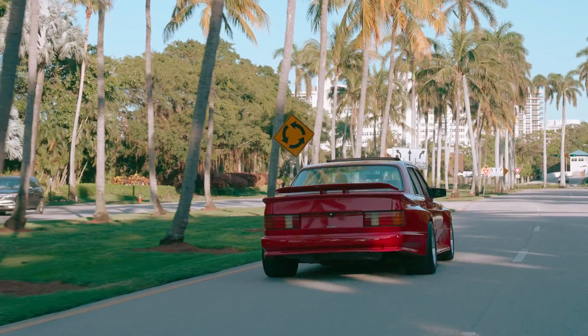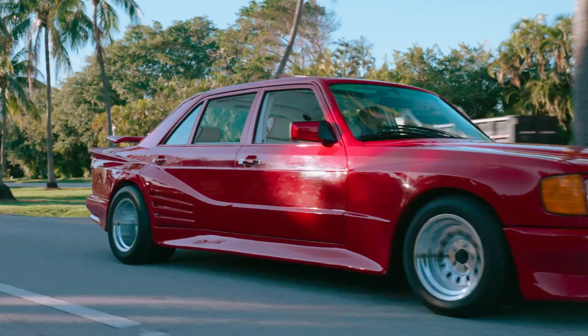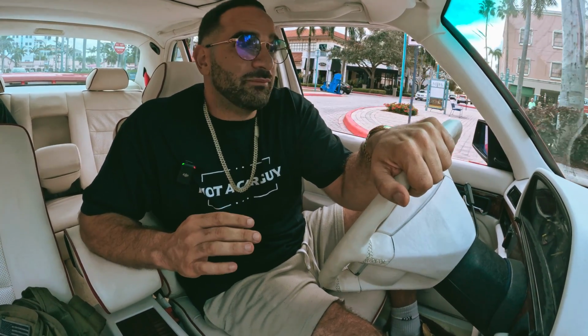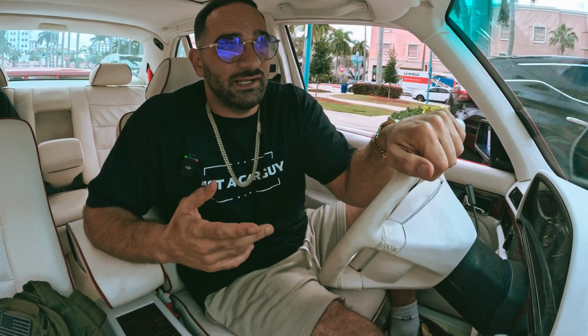Built for us, all custom made in the Middle East, all bespoke to our taste. This thing right here is incredible. I'm driving it around right now in Florida under these palm trees, and I'm sure anybody that's seeing this car right now on the road is just in shock. It is a shocking looking build pulling up on you.